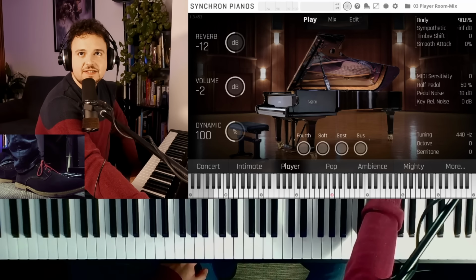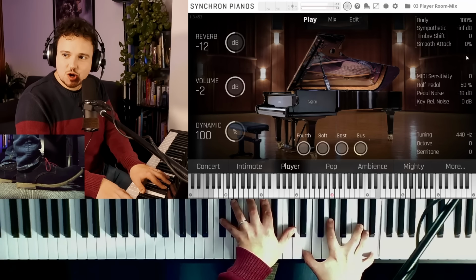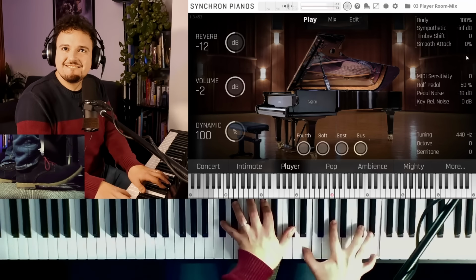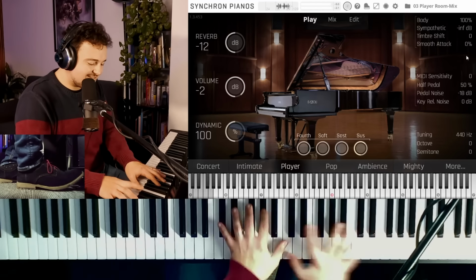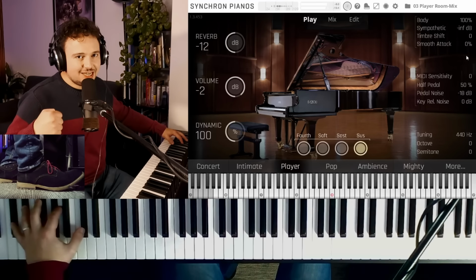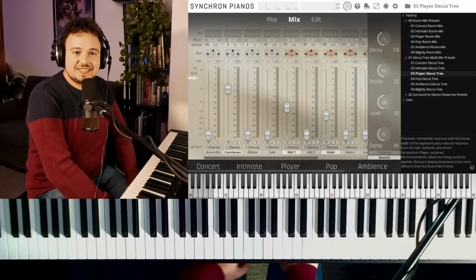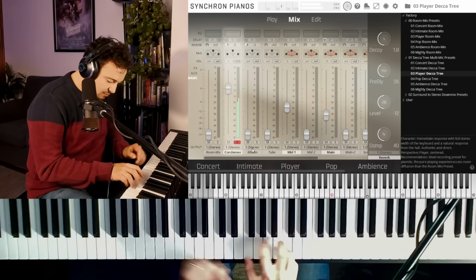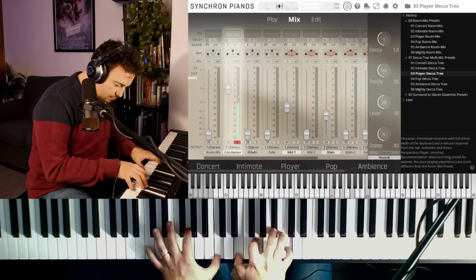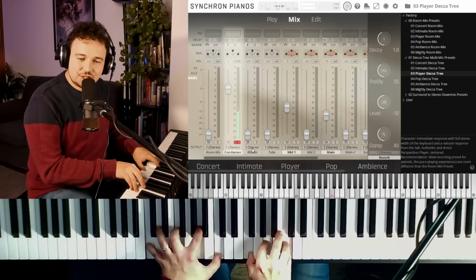Let's put the body sensation up to the top. It's a big piano, so the sensation of the body should be big. Yeah. Ooh. But here you got the low end. Let's explore the color of the microphones. It is extremely inspiring, but not for classical music here.